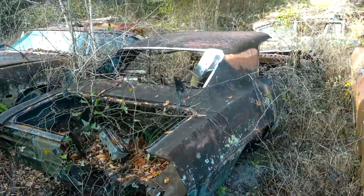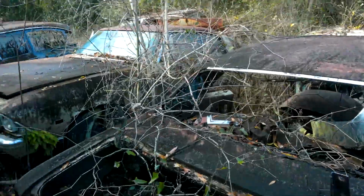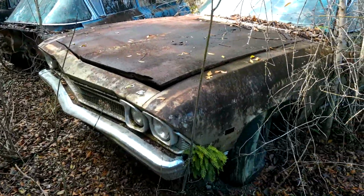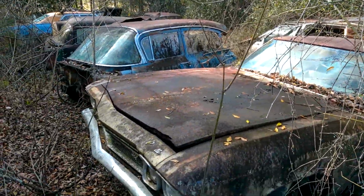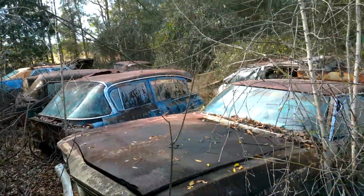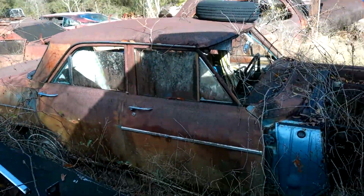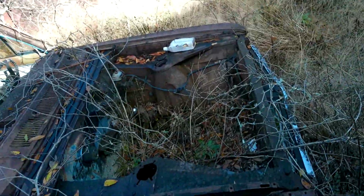Firebird, look at that. That is what's left of a Firebird. First generation Firebird, a 68 or a 69 Chevelle coupe. What's left of a coupe, I want to say that's probably a 55 over there. Bel Air. Some of this stuff is just buried. Nova, four-door Nova, or Chevy 2. Right there.